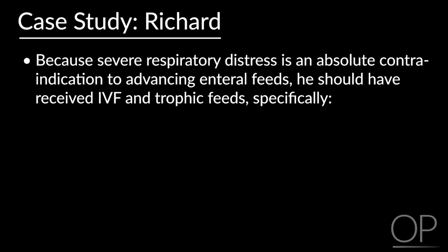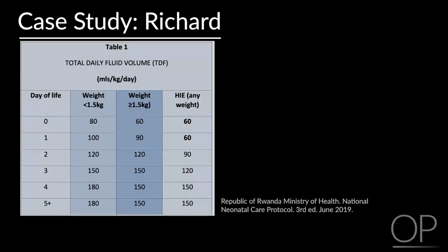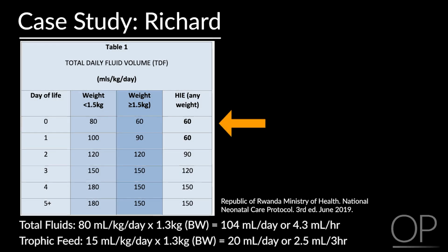Because severe respiratory distress is an absolute contraindication to advancing enteral feeds, he should have received IV fluids and trophic feeds. Especially on day of life 0, he should have been given G10 at 80 milliliter per kilo per day, which is 104 milliliter per day or 4.3 milliliter per hour, along with trophic feeds of 15 milliliter per kilo per day, 20 milliliter per day, or 2.5 milliliter every 3 hours.